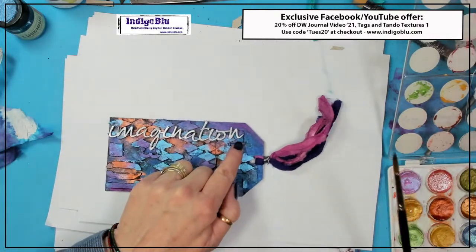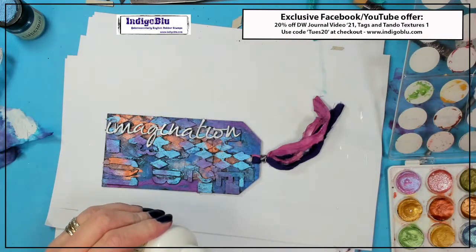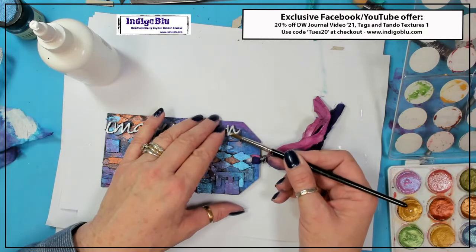I think that needs a little tiny bit more glue on the ends there. I'm going to use my brush just to get a little bit of glue on there and there.